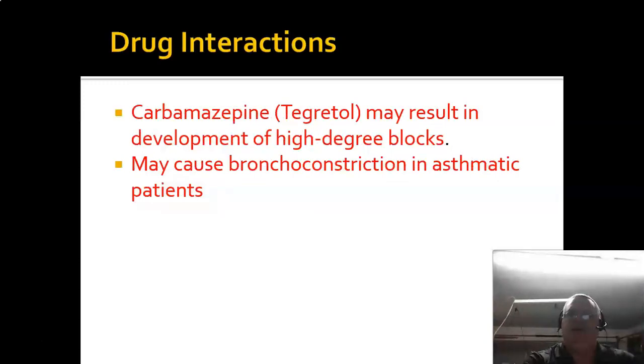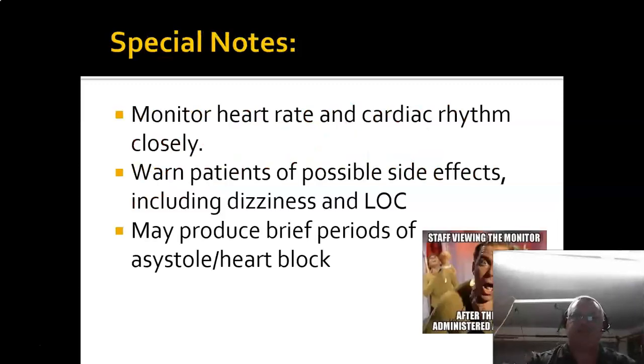Again, if they're on Tegretol, it's a seizure medication. If they are on that, you can have them develop a high-degree block, a second or a third-degree block with that. And one of the other problems that we get with giving adenosine is you're going to get them to wheeze, okay? So bronchoconstriction can happen, especially if you got an asthmatic patient. They'll start wheezing on you.